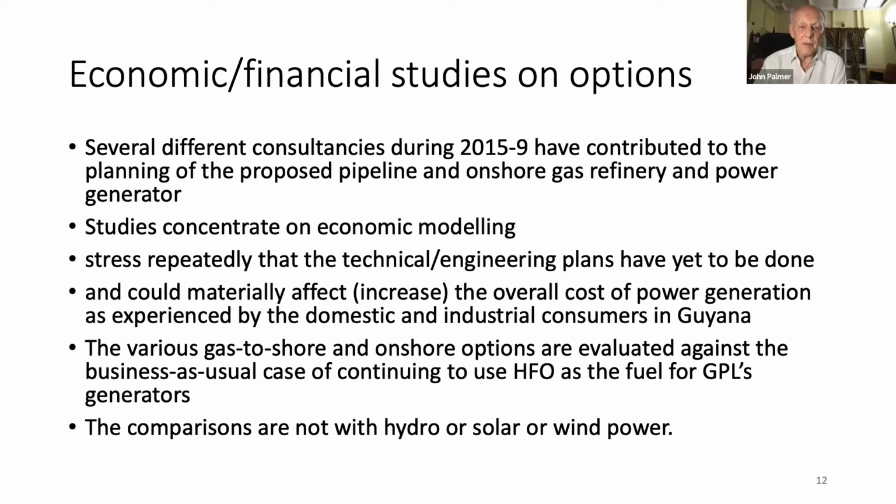We do know that it would cost about 93 million to adjust, I was going to say rebuild, but certainly re-engineer part of the FPSO in order to produce a good, consistent pressure in the pipe running to the shore. And in the evaluations which have been done in the consultancy documents, the estimates of whether this is an economically or financially worthwhile exercise has been compared with the current use by GPL of heavy fuel oil. It's not a comparison with hydro or solar or wind power, and I'm sure the other two presenters today will talk about those.